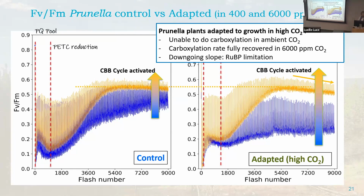So as soon as we give it plenty of CO2, it can fully restore the Kelvin cycle activity. So the overall levels reached are, as you can see, more or less the same. And also we see this much narrower comb width. So also between the trains, right, it is able to reoxidize the system very fast each time.